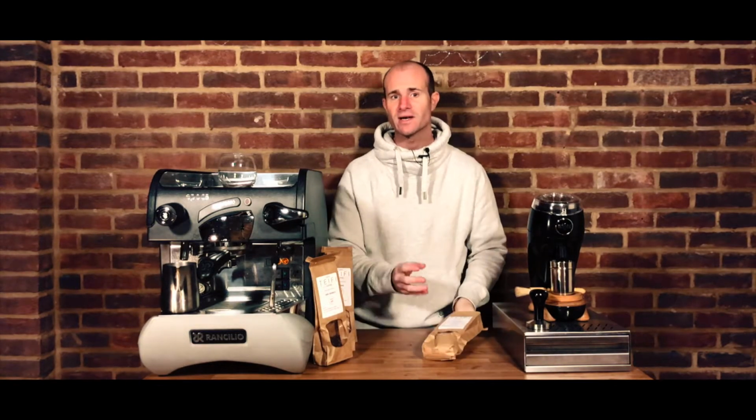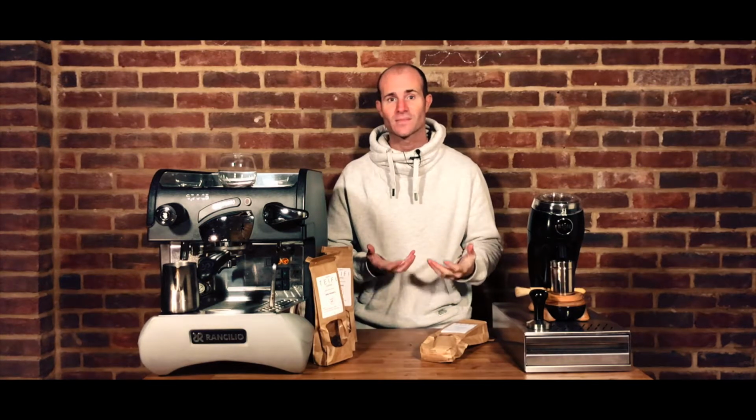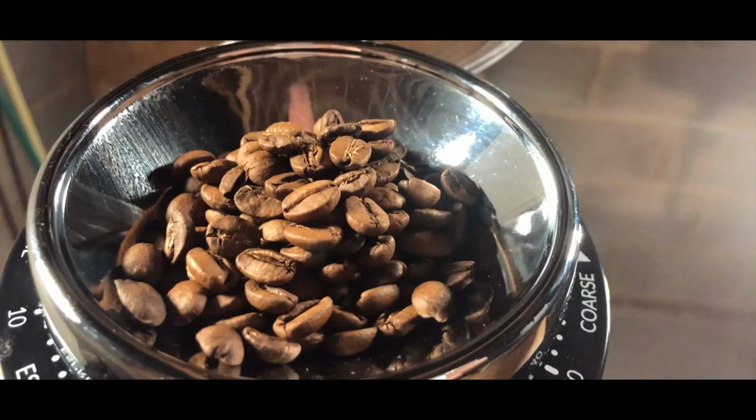So they all smell really nice, and on the front of the bag they'll show you what they're designed for as well. If you are getting it ground to order, everything's ground locally as well from Teifi Coffee Roasters. So we know what they smell like, we know what they look like. Let's see what they taste like.